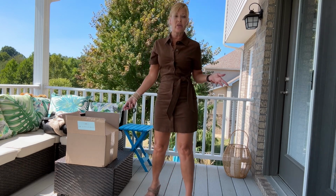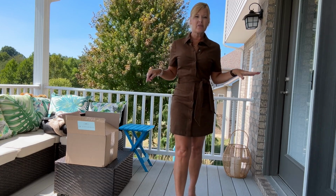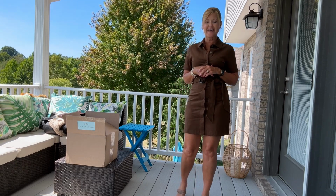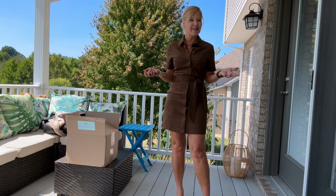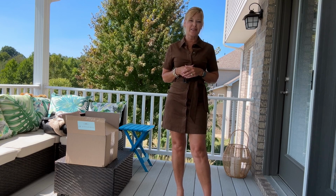I actually loved all the items. Every single piece fit perfectly. I love the style. I love them all. I have to look at it all to see if I can keep it. But I think Carol did an amazing job. So shout out to her for really trying to make sure she takes my preferences and my lifestyle into consideration when she picks out pieces for me.